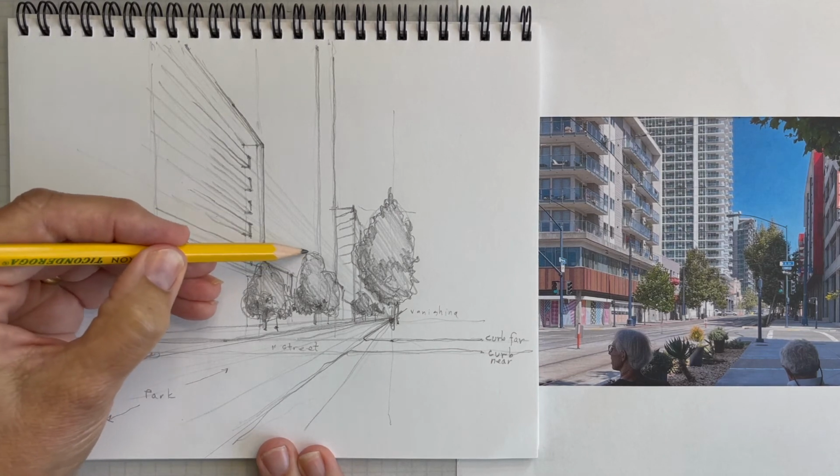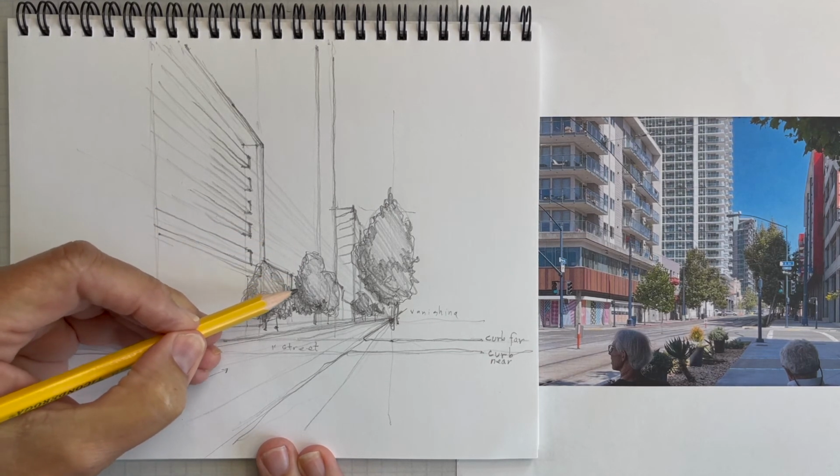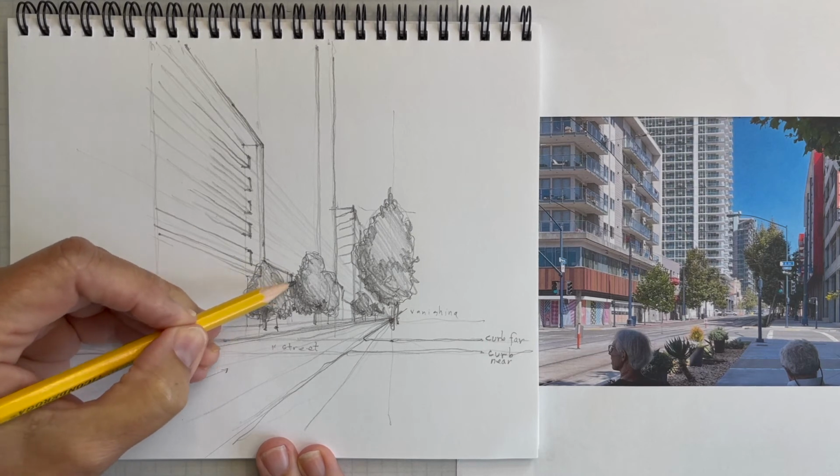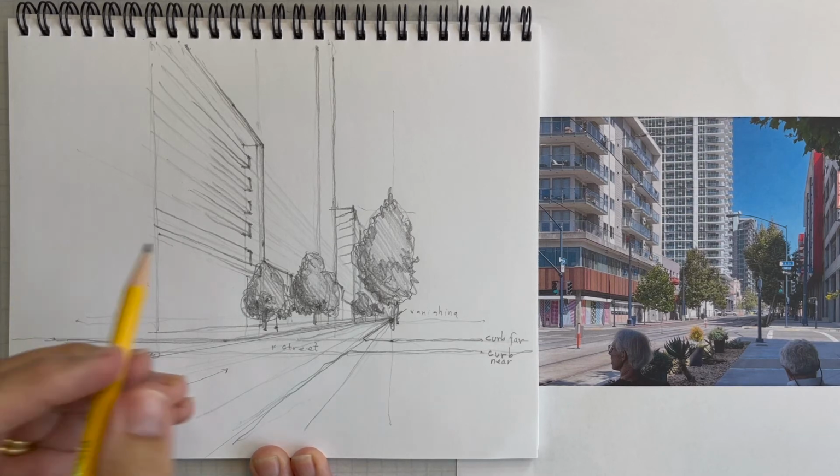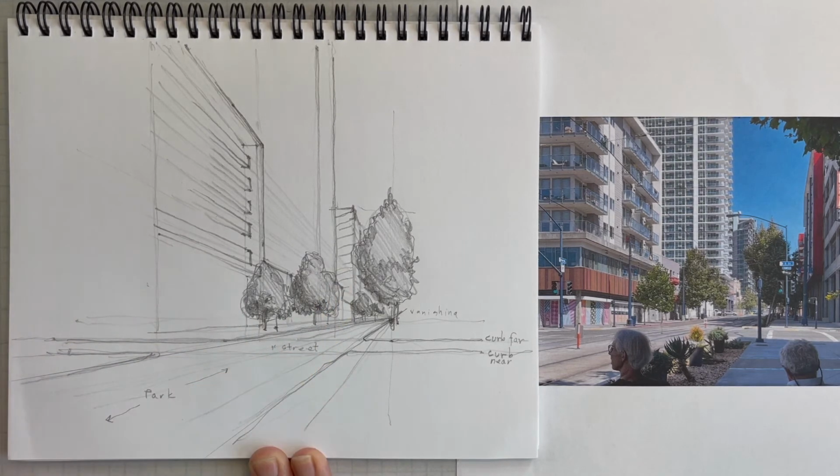So at this point, I'm going to wrap up. I could do much more with this picture. I could put the grid of the tall building in. I could add the balconies for the building on the corner here. There's a lot of detail this doesn't show. I might even just begin to suggest some of it.